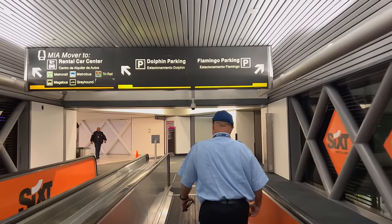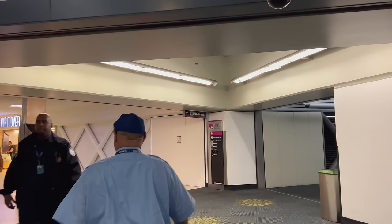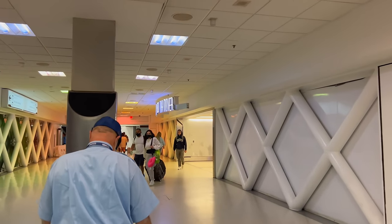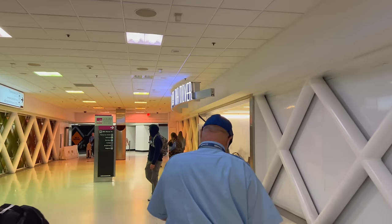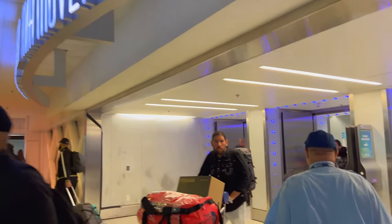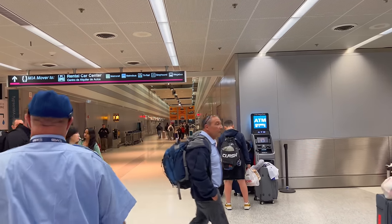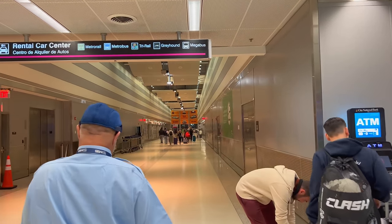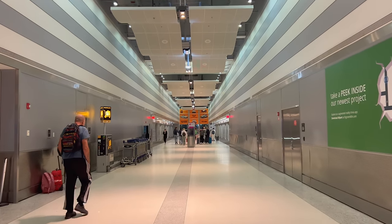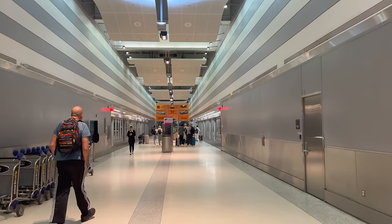Let's hope I catch this Metrorail at a good time, because I think at this hour, the Metrorail can actually take up to 30 minutes to depart. So if we catch it at a bad time, then we're gonna need to wait. MIA Mover. I think this people mover arrives every 2 minutes. I think I see one arriving now.